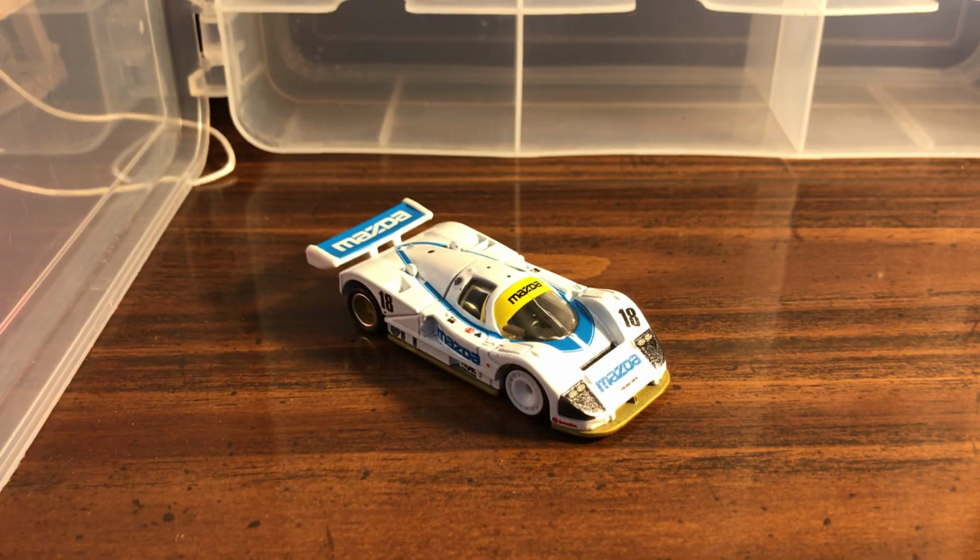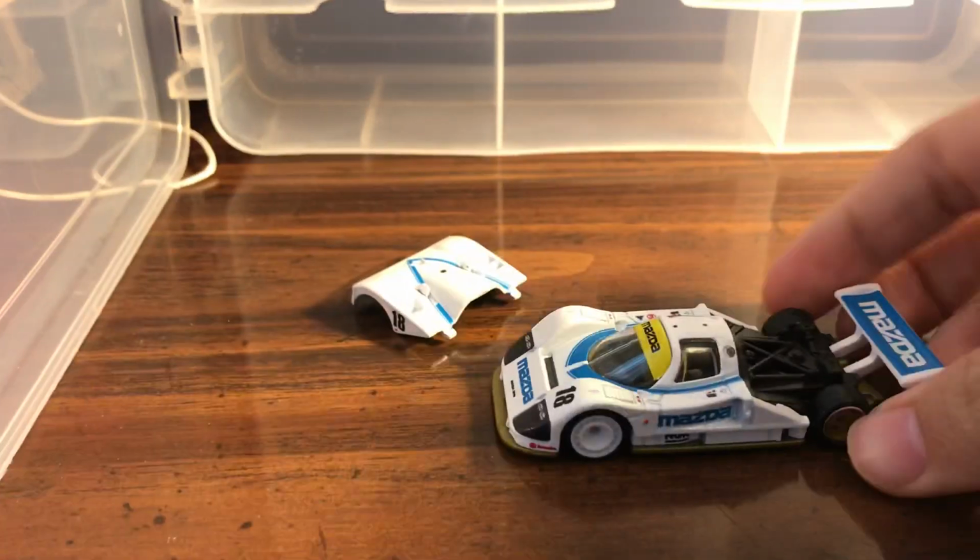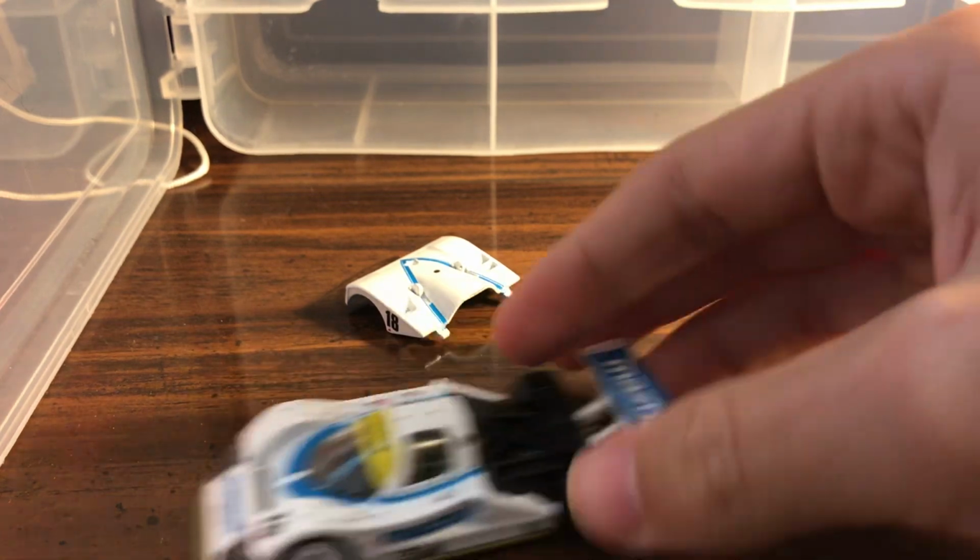And then we got the Mazda 787B, with of course the removable back end. That won't remove out there. The removable back end. It'd be really nice to have the Tomica Limited Vintage version.